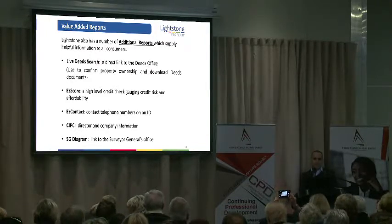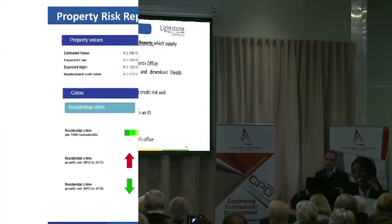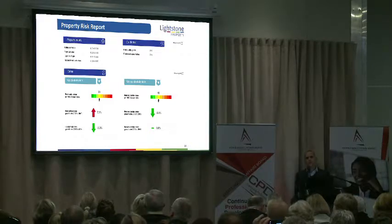We also do Surveyor General diagrams, which is now free off our site, which is linked to the Surveyor General's offices. Our property risk report is one of the newest reports that we have under our value-added reports. It's a 65 Rand report. It's used a lot by valuers. It's used by insurance companies. It goes more into detail on the risk of a particular property than what our property report does.